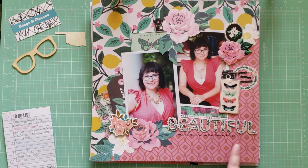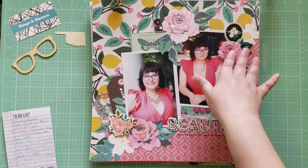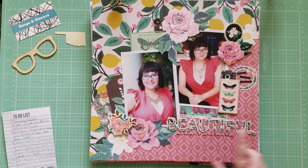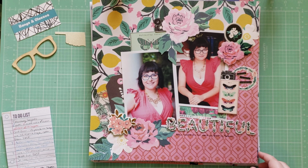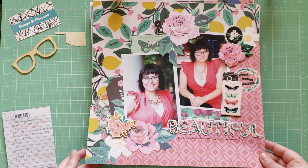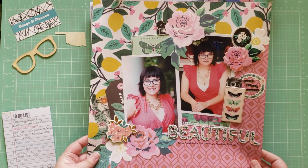This one is just titled Beautiful, and it is using Maggie Holmes Flourish again. I just wanted to really use up a lot of the big floral pieces on this page. This was a sketch that I found on Pinterest from Pear Tree Cut Files, and it was attributed to Evelyn Schmidtke, I think is her name. These were just headshots that I took at work. I loved this dress and the coral color, so I wanted to play that up in the papers and the ephemera that I used. But glad to get that documented as well. I just need to figure out when this was.